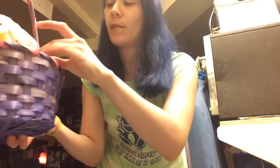So you can see, I'm wearing my little rabbit shirt that says, "Nobody's perfect, I'm close as it gets." And there's my little happy bunny shirt. So I will show you my daughter's Easter basket first before I grab everything out of it.